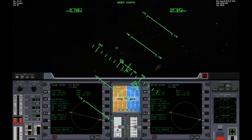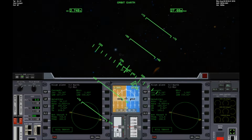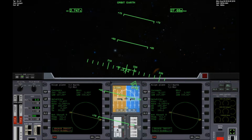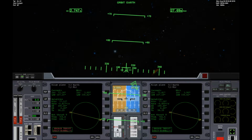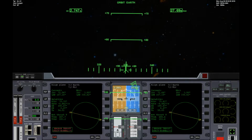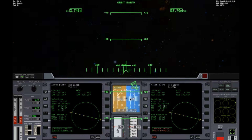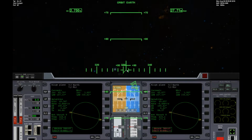Okay, let's see. All right, 5, 4, 3, 2, 1, 0, -1. Okay, and we're going. Now look at this rate here. It says -0.443. Usually the rate's about -0.1, and it looks like we're actually inducing some horizontal component to our orbit. If you look, we're actually lagging behind.